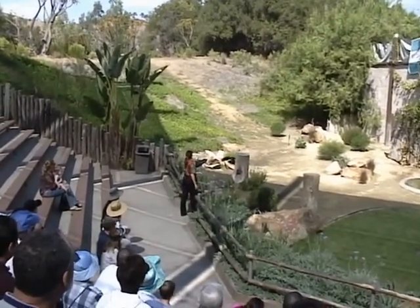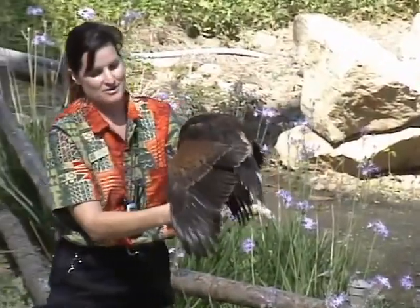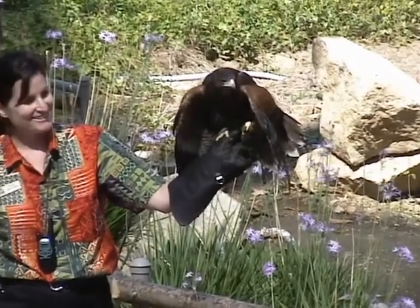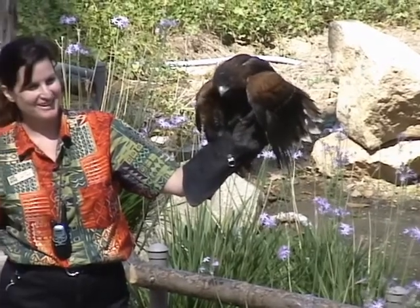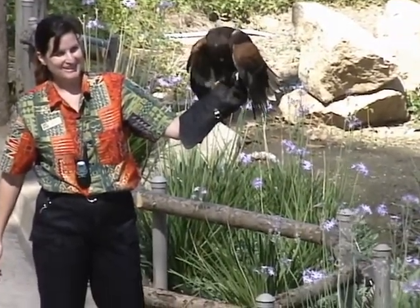Here we go. Ladies and gentlemen, these are our Harris Hawks. They're just about a year old, and again, they can be found in the desert Southwest, and I think that makes the perfect conclusion to our show this afternoon. Thank you all so much for being here.